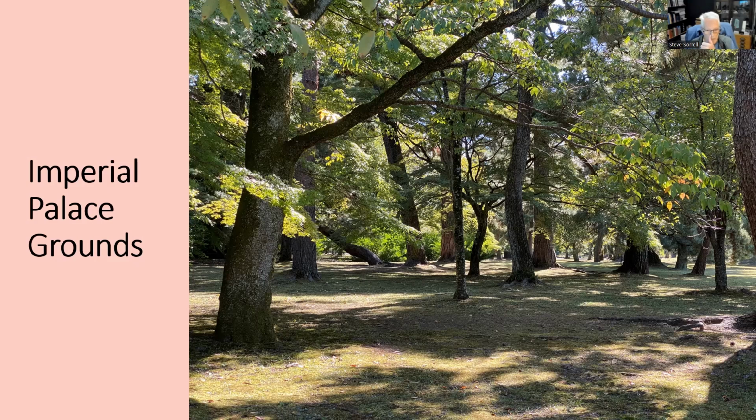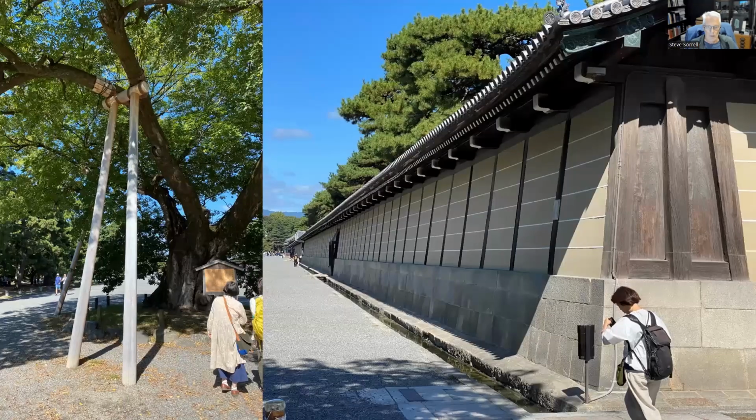Now, Kyoto used to be the capital of Japan, before it became Tokyo. So going back 150 plus years. And the Imperial Palace still exists. It's behind the walls. You can't actually go into the palace grounds, the internal part. Interestingly, they've got these really old trees that have very heavy old branches, and they put these things in place to hold them up, which is quite ingenious. There's quite a few trees that were like that.